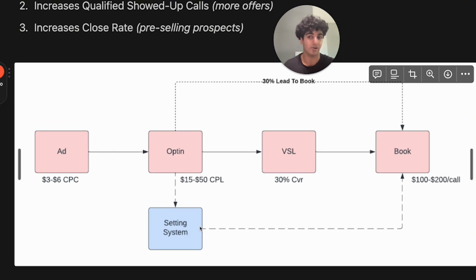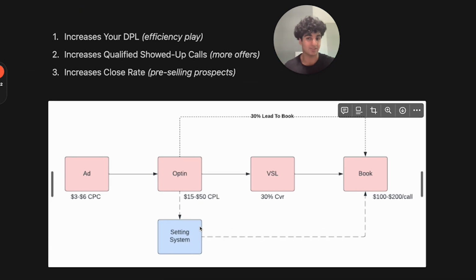It's the setting system, right? Because essentially what this setting system does is it allows you to take all of the leads that opt in and capitalize on almost all of them, and allow you to book a bunch of people on your calendar. Most people understand the basic VSL call booking funnel.